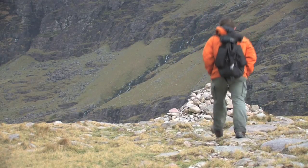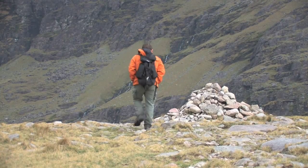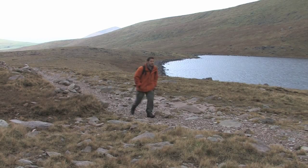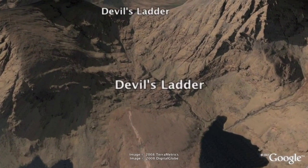To help you along your way, there are mounds of rock all along the route. As you reach one, you should be able to see the next one in the distance. You'll start to notice these mounds of rock after about an hour's walking, and they are present all the way to the summit.